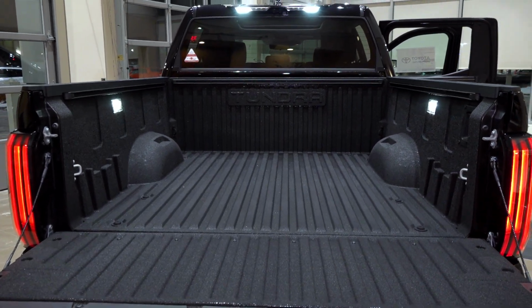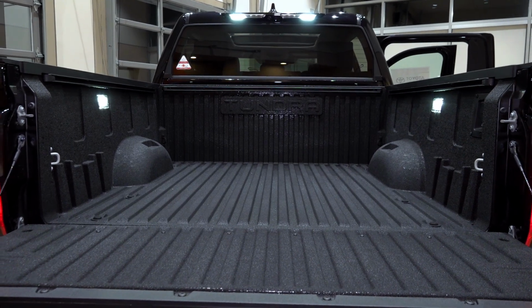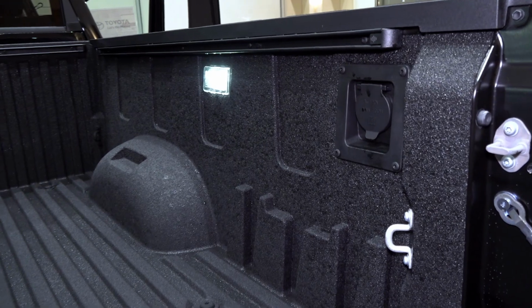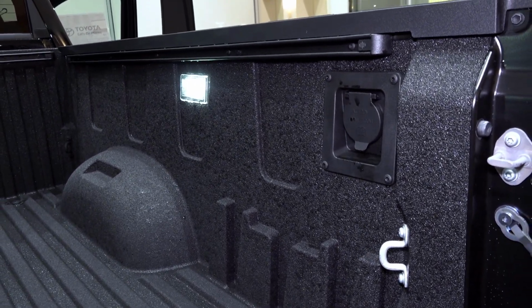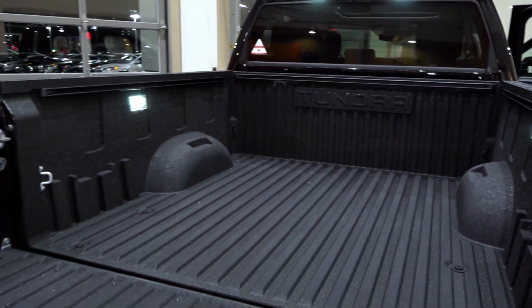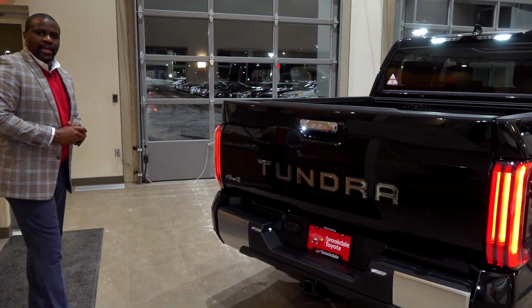LED lights in here so I can see what's going on. An extra power supply that we've also seen in other Toyota vehicles. So we can plug in tools and do a little bit of work on the go. And again, this railing on here, and we can use those tie downs that are inside to really move everything the way we need it.